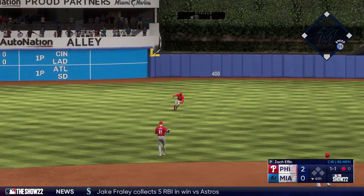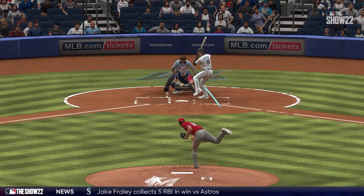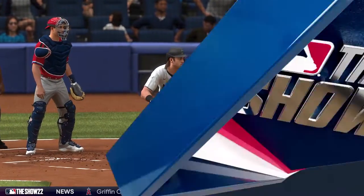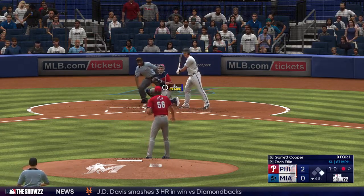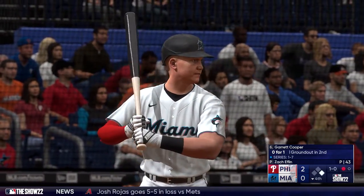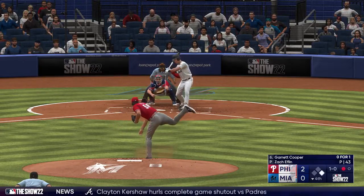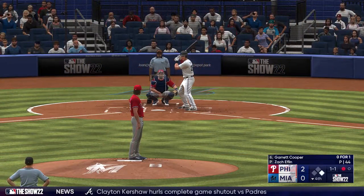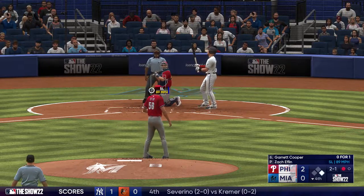Up the middle, that's a hit. Really nice job staying up the middle with his approach. He didn't try to do too much with the pitch. Just shot it through the infield. And you can feel this crowd waking up a bit here as the guys are starting to make some noise with their bats. Now it's the right fielder, Garrett Cooper. First offering, and it just misses. There's a foul ball. Next pitch is outside.